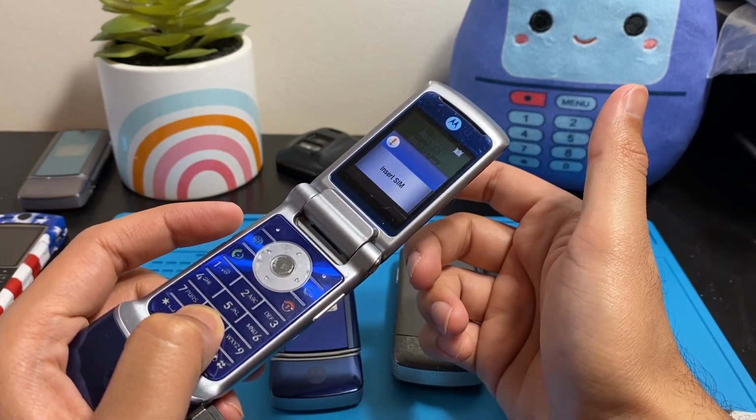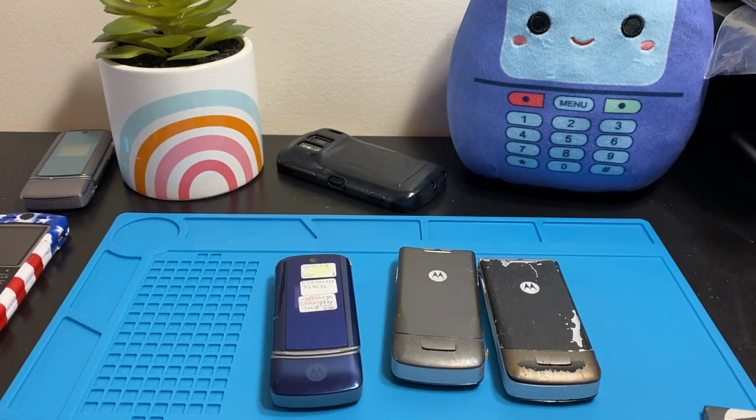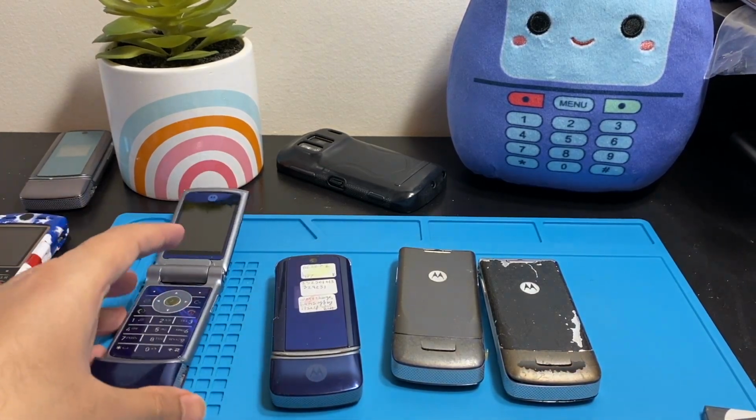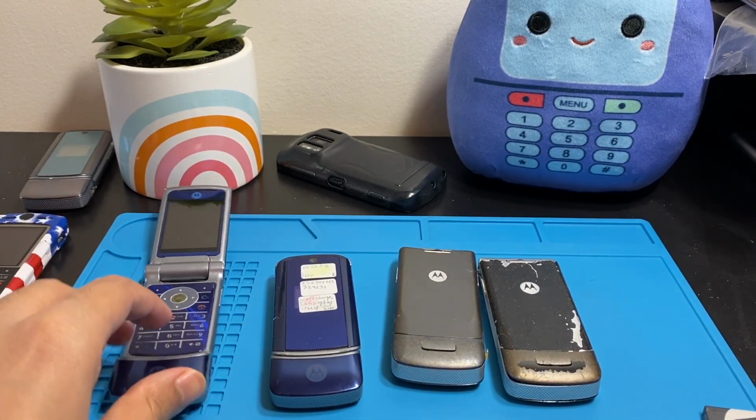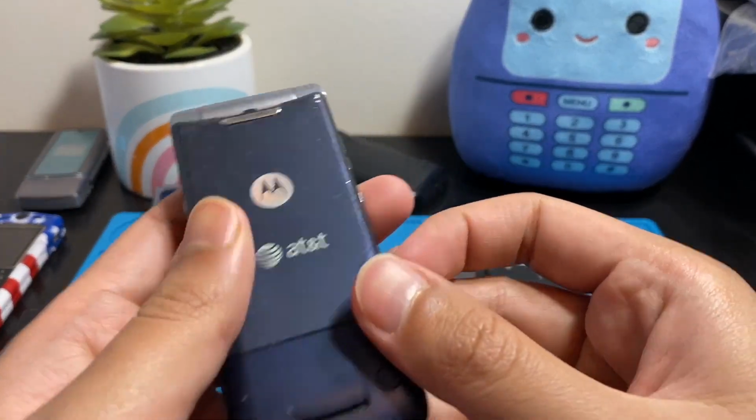Let's do that again. Insert SIM, searching, invalid battery. This is the perfect battery for this phone, so we'll take a look at this one later. I'll probably fix it in a different video. So moving on to the AT&T one, and I'll show you.